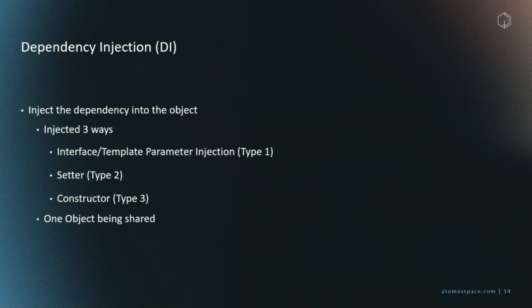Cool. So dependency injection. Basically what we're going to do is inject the dependency into the object in 3 ways. The first one is interface or template parameter injection. Basically, we're going to inject it via the template at the top in order to get the dependency into the object. The second one is via the setter, so you can do something like set plotter and send it in that way. And the third one is via the constructor, where you'll add that in. This causes you to have one object that's being shared kind of everywhere and you're passing it around.